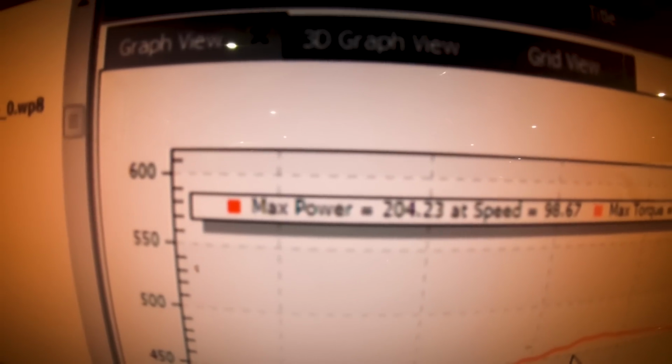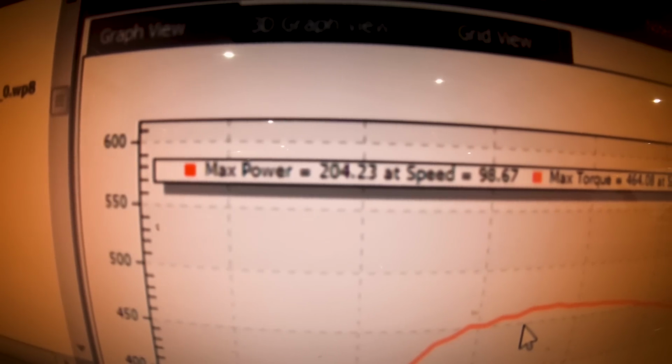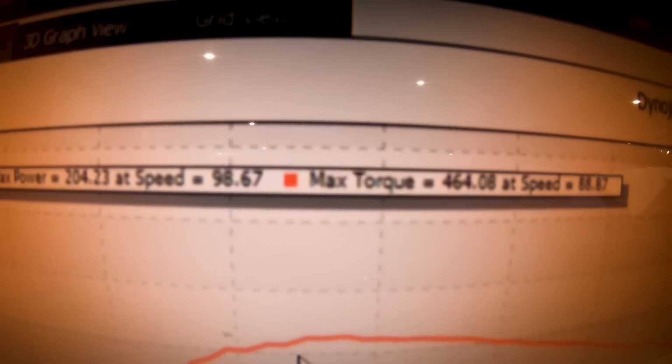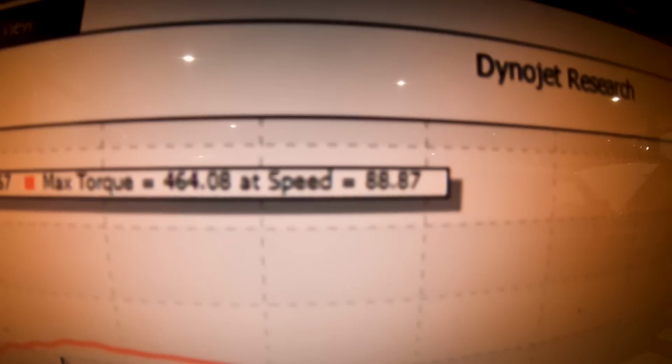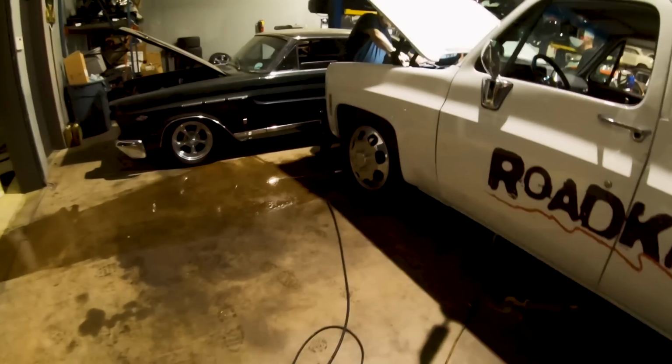All right, here we go. Pull number one, valet mode. Max power, 204.23. Max torque, 464 at 88 miles an hour. And yeah, all over the floor now.